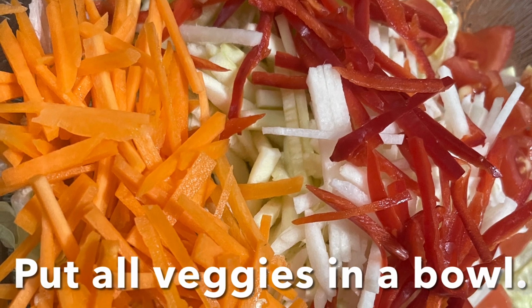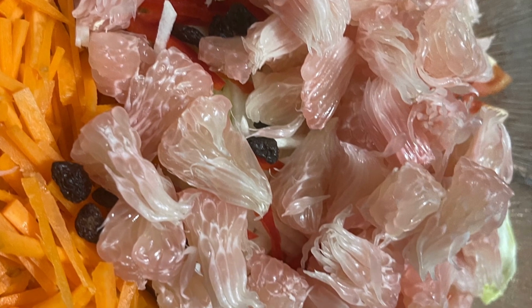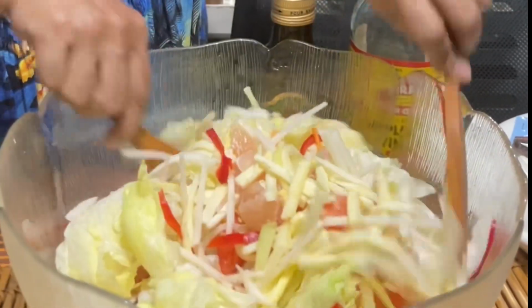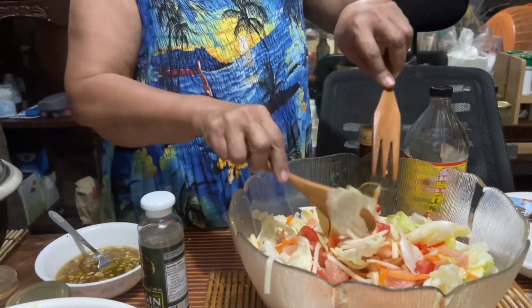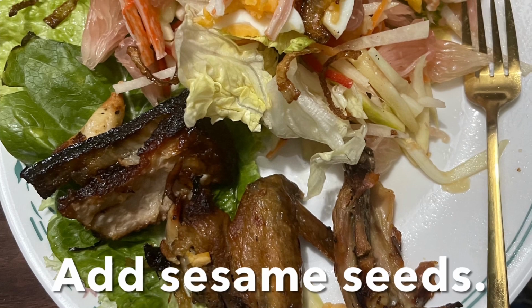Put them all in a large bowl and mix them all together. Being careful not to crush them, okay? So I used wooden spoons and salad mixing spoons for this. And then voila, we put the toppings when you serve in the sauce.